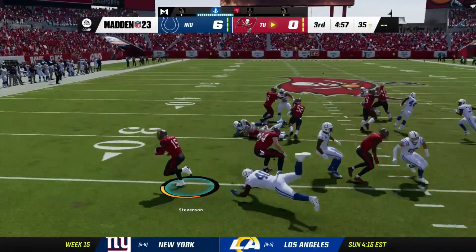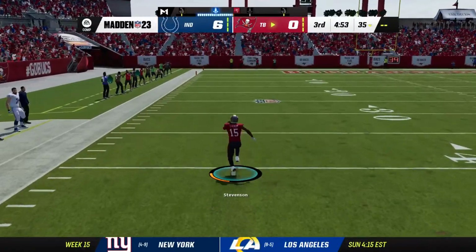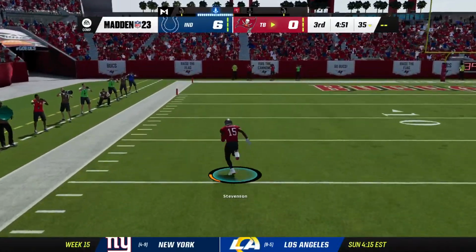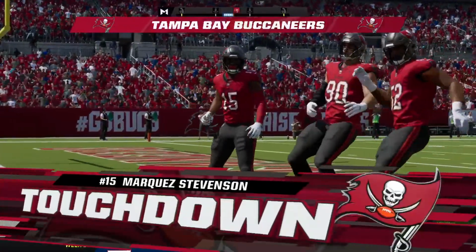Fielded right around the 8. The lane opens here. He's past the 30. And they are not going to catch him. He's in. Touchdown, Tampa Bay.